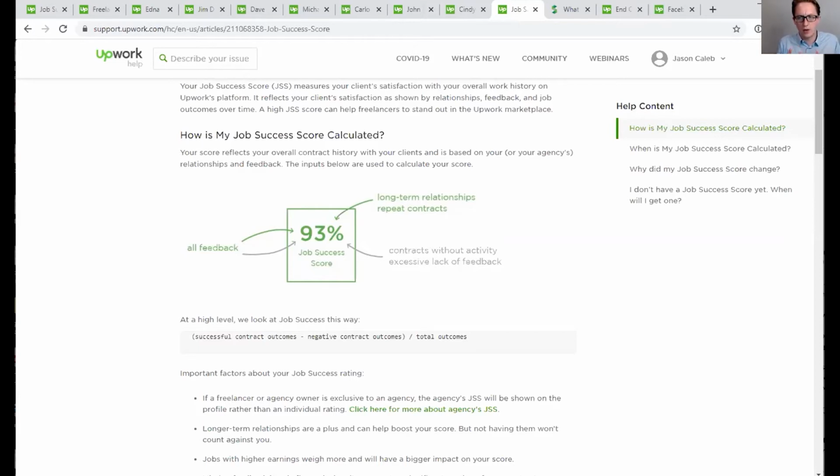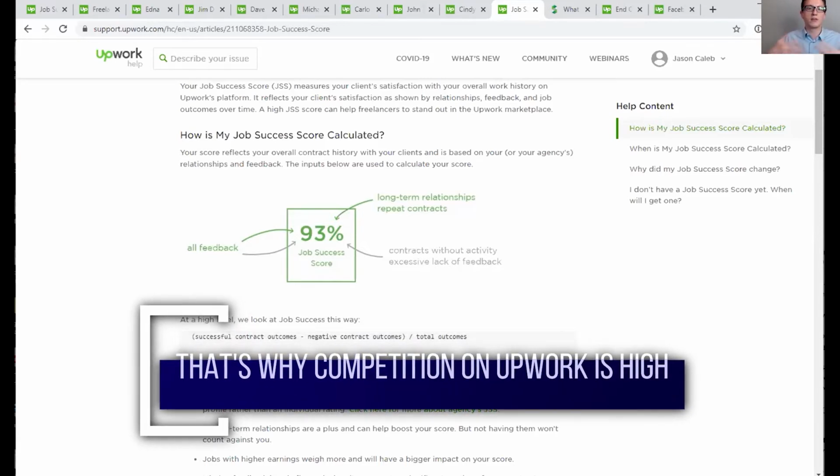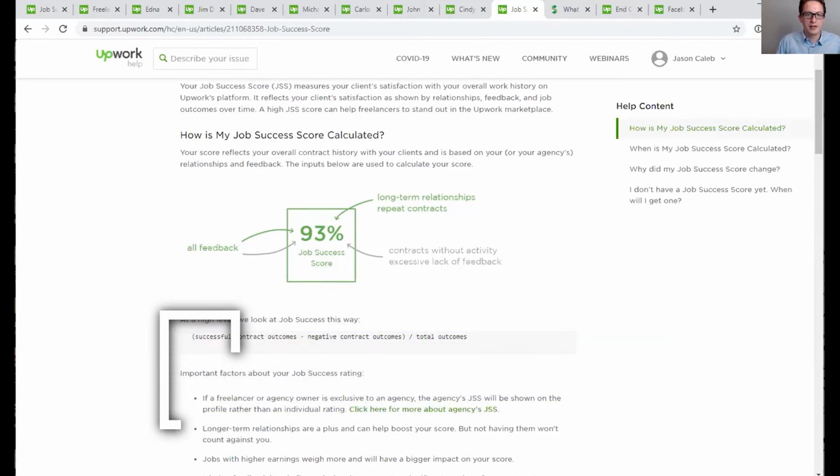But that's not how Upwork is, right? On Upwork, there are more freelancers than there are people who need a service completed. That's why the competition on Upwork is relatively high. That's why there's a lot of interest in people trying to figure out how to get a lot of work on Upwork, because there are more freelancers than there are clients.